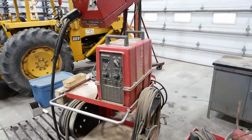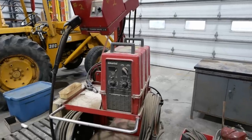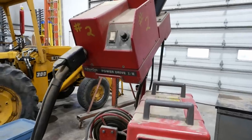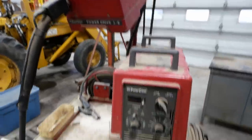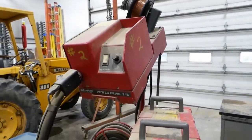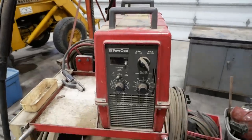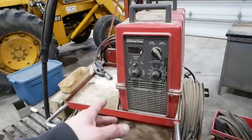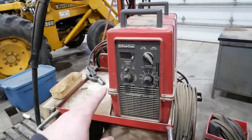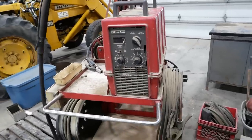And then this thing here is a PowCon welder, I guess. I've never heard of this brand before. It's supposedly made in the USA. So there's a power supply here, and then this is a wire feeder for MIG welding. It appears to be able to do stick welding and MIG welding. So it must be constant current and constant voltage. Don't know. I do know that this machine powers on. I don't know if it welds.